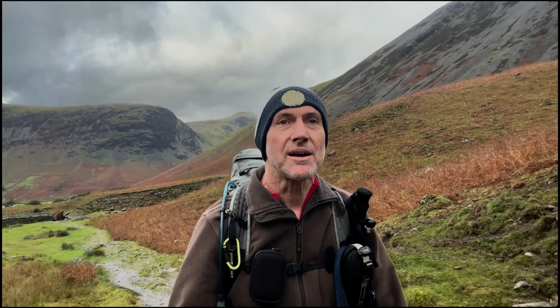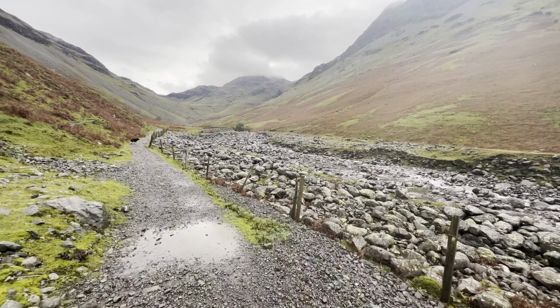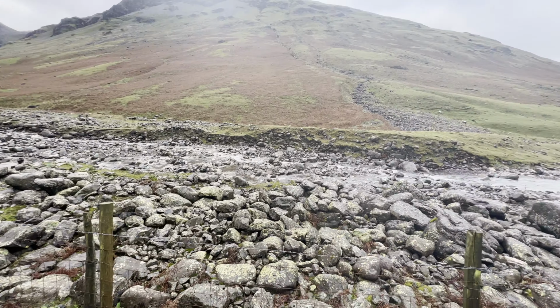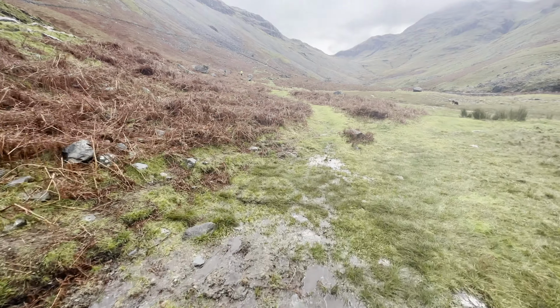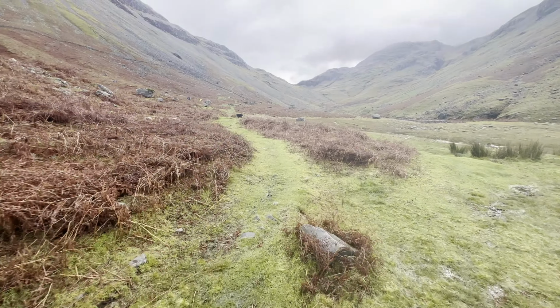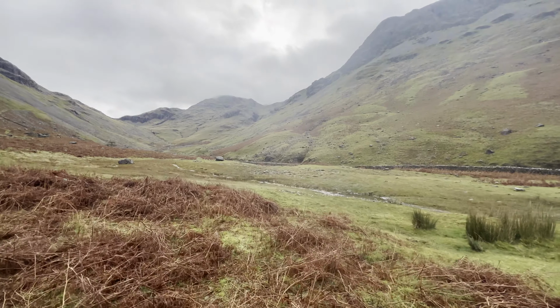On we go. And that there is looking up Lingmell Beck, and that's the first stream that we've got to ford. Plenty of water in it down here, isn't it? Hopefully we'll get across further up. So we've now left Moses Trod, which is the main route going up to Styhead up there, and we're heading off over that way, over towards Piers Gill. Should be interesting.